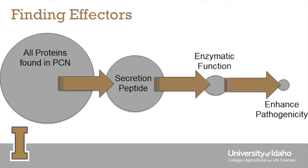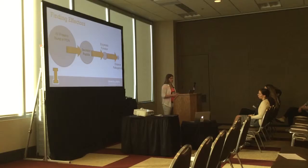The next selection was for enzymatic function, and this was just to help us on our screening processes. It's easier to screen for enzymatic function than other types of proteins. And then the final selection was looking at its predicted function. Would this potentially enhance pathogenicity of the PCN? And that is just another key, that this is most likely an effector.